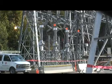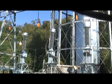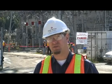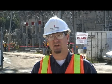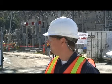Extensive work has also been done on these high-voltage towers, where the threat of water was the greatest. Behind me, we also had to do quite a bit of work to the switchyard that included replacing all of the breakers. And in the process of doing that, we also took advantage of doing some modifications to make sure that this type of thing wouldn't have a big impact on our equipment in the future, such as raising the equipment up higher in the air.